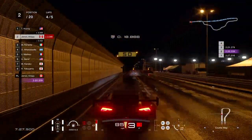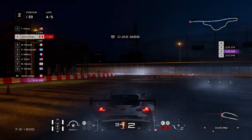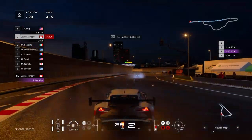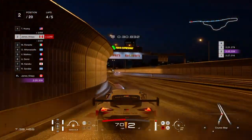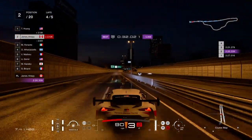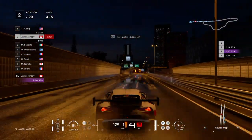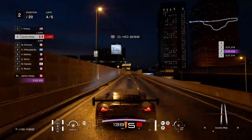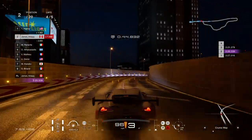Braking at the 200-meter board, and even that seems to be a little bit late. But we're gingerly on the throttle, and then off we go. So 2 seconds is the gap. That was our fastest first sector though, so we're adapting to the conditions, that's for sure. Slowly but surely.